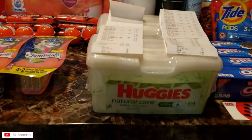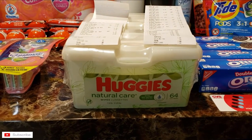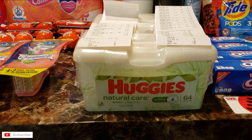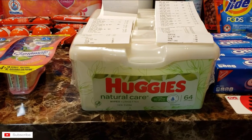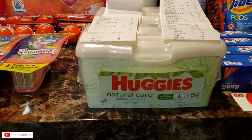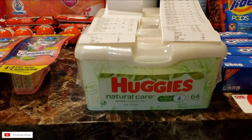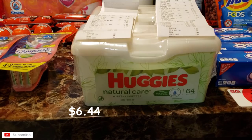And then I got the Huggies. These are $4.29, buy one, get one half off. They are also part of the spend 30, get a $10 cash card. So for this one, when you get these two, I don't think I wrote it down. But anyway, when you get these two, it's like $6 and some change.